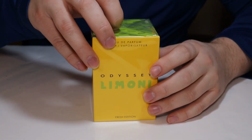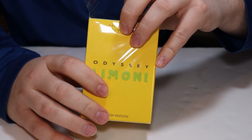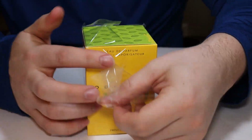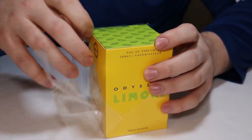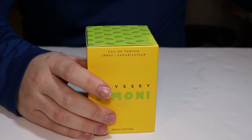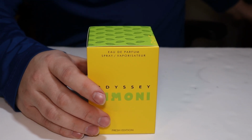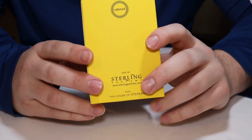So I just got finished doing a pretty negative review on an Armaf perfume for women, but this will be a profoundly positive review of a men's cologne from Armaf called Odyssey Limoni, or Limoni. I'm not sure how it's pronounced, but there it is how it's spelled. It's an EDP. It's part of their Odyssey line.